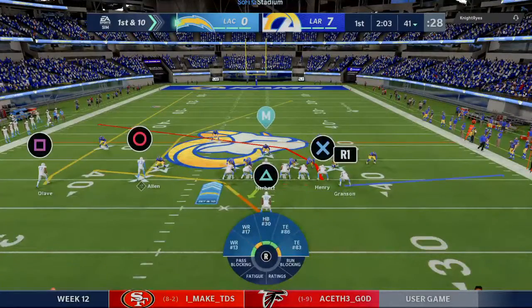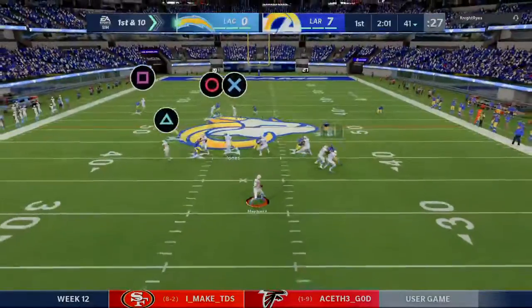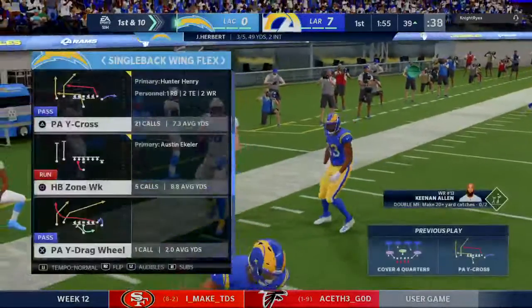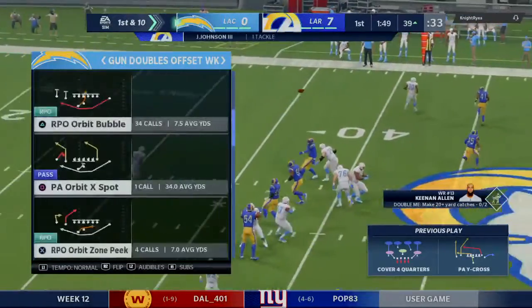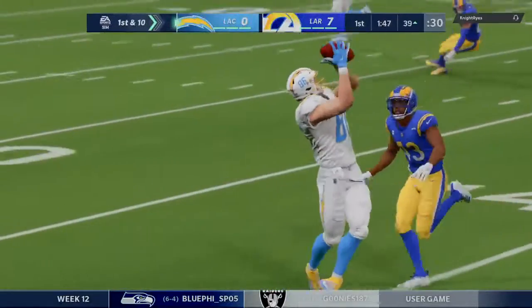Herbert going to lead up the Chargers here, 1st and 10 at the 41-yard line. Off play action, he'll throw to start the drive. Hunter Henry brings it in. And able to rip off a big chunk of yardage before being dropped inside the 40. An ideal beginning of the drive there as they'll get 20 and a 1st down.